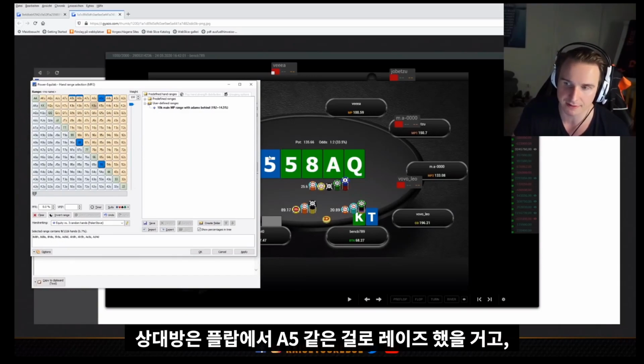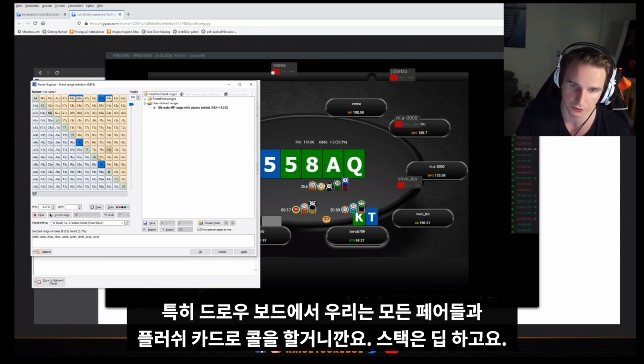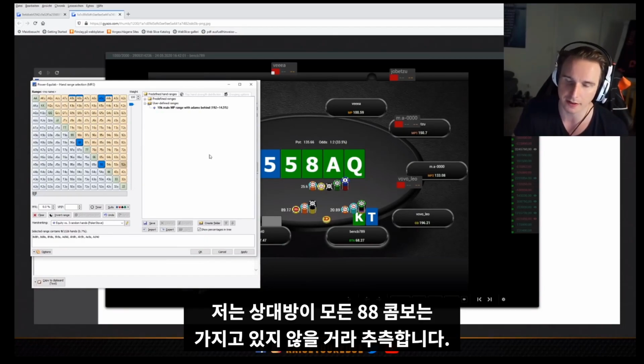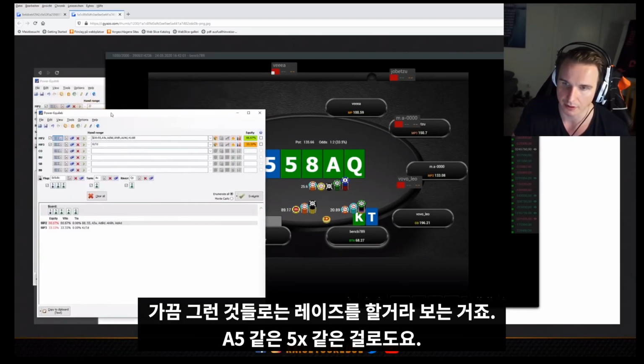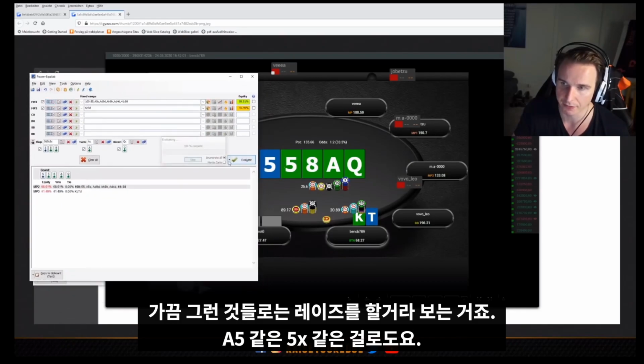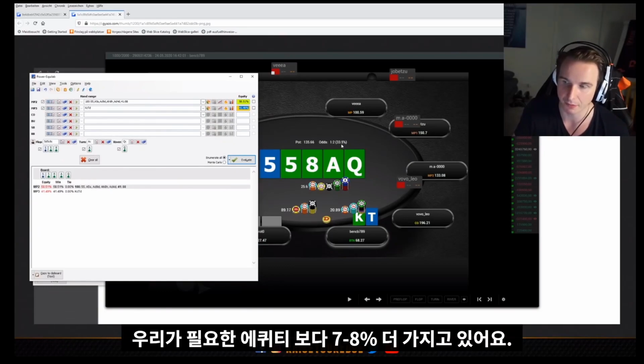He might also be raising something like ace-5 on the flop. He might be raising pocket 8s on the flop already, especially on a drawy board when we're going to be calling all our overpairs and flush draws. We're quite deep. So I would assume that he might not even have all of the pocket 8s combos, right? Let's say he sometimes raises them, or even a 5x like ace-5. Then you see we have a call, right? I mean, we have 7, 8, or 8% more than we need.